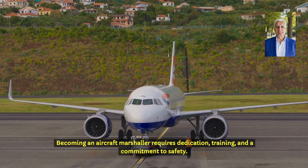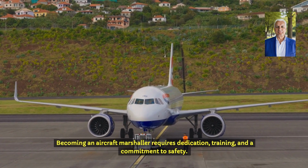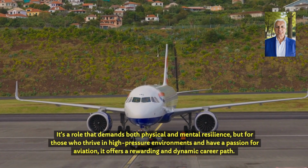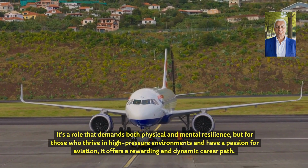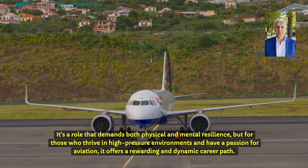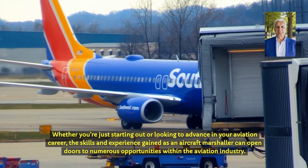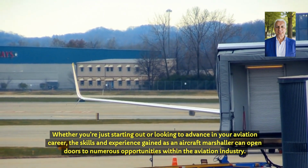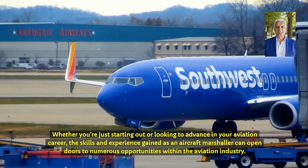Becoming an aircraft marshaller requires dedication, training, and a commitment to safety. It's a role that demands both physical and mental resilience. But for those who thrive in high-pressure environments and have a passion for aviation, it offers a rewarding and dynamic career path. Whether you're just starting out or looking to advance in your aviation career, the skills and experience gained as an aircraft marshaller can open doors to numerous opportunities within the aviation industry.